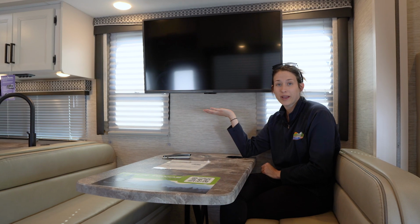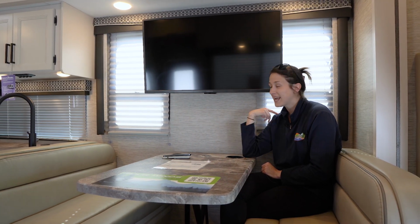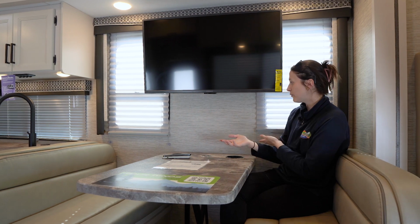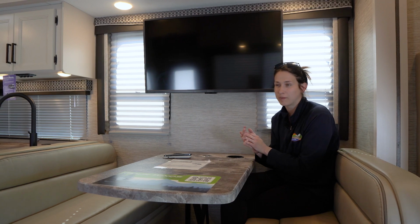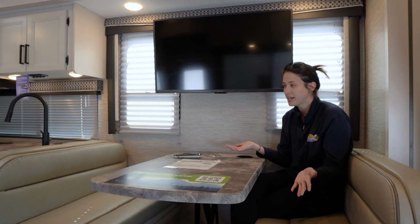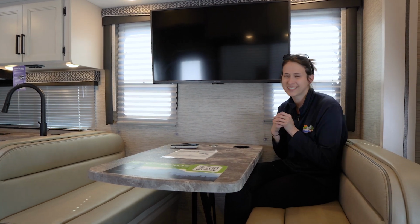As I mentioned before, we have a nice TV right front and center for everyone to enjoy, as well as these 2 decorative windows that we can pull up these privacy shades and enjoy the views wherever you happen to be parked or going down the road. So whoever is tagging along for this is gonna have a really good time. But let's take a look at the kitchen.